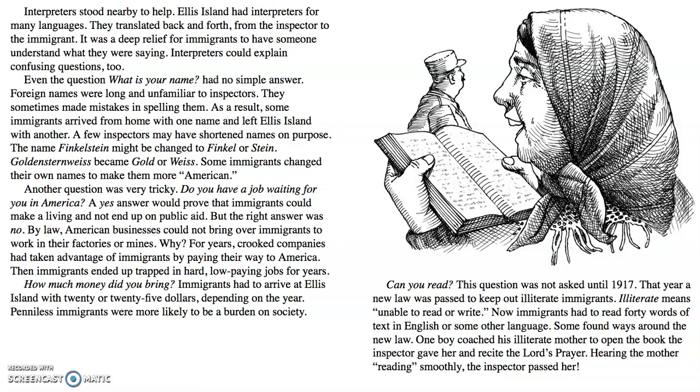Even the question, "What is your name?" had no simple answer. Foreign names were long and unfamiliar to inspectors. They sometimes made mistakes in spelling them. As a result, some immigrants arrived from home with one name and left Ellis Island with another. A few inspectors may have shortened names on purpose. The name Finkelstein might be changed to Finkel or Stein. Goldenstern-Weiss became Gold or Weiss.